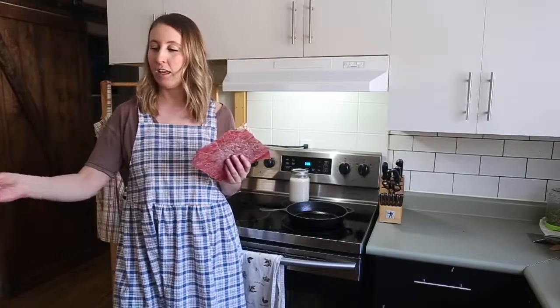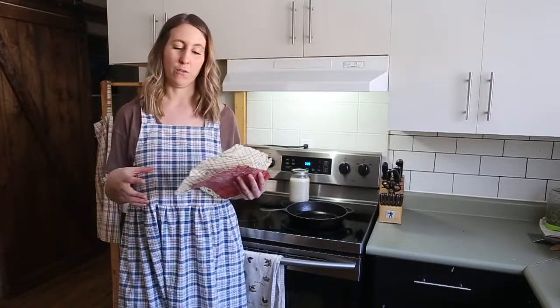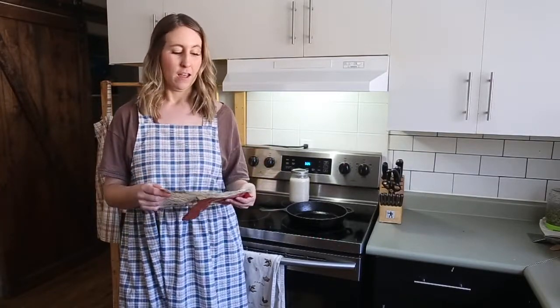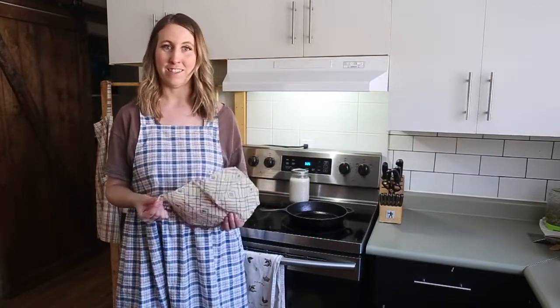And then another swap that I have made is using beeswax wraps to wrap food. I will admit that sometimes these aren't as sticky, so if you want something super airtight, they aren't always the best, but they're definitely more of an eco-friendly alternative than using plastic wrap all the time. And I would much rather this be touching my food than plastic. But for the most part, I prefer to just store all of my food in glass.